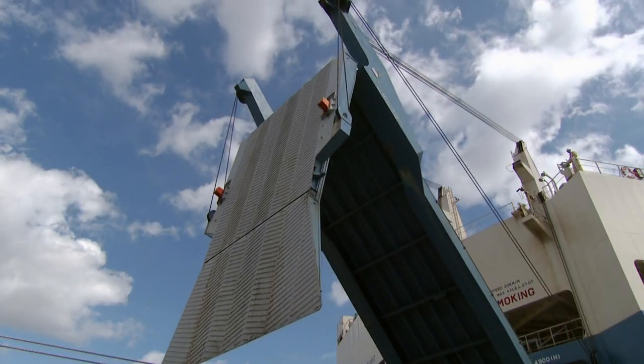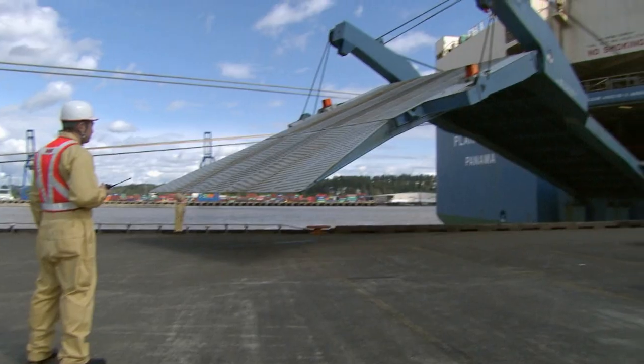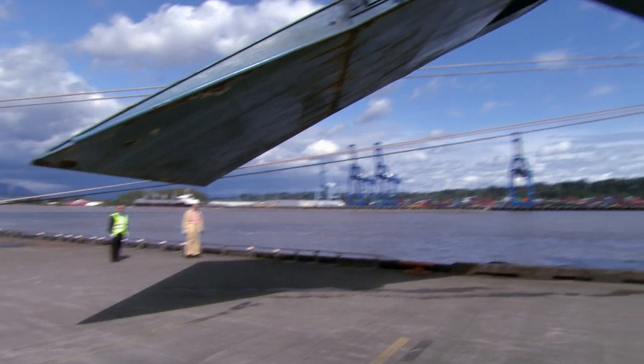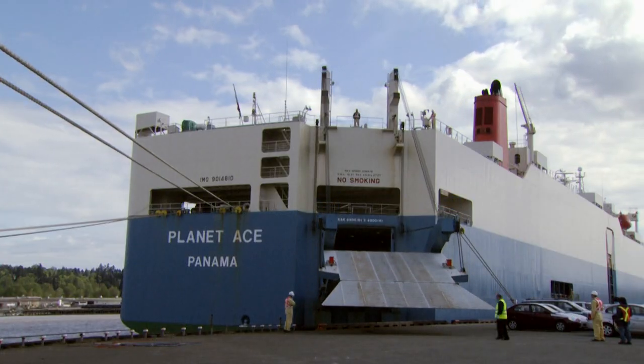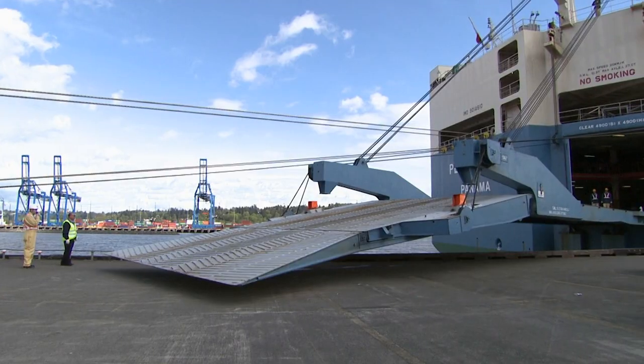It kicked into high gear 12 days ago when it left Japan. Today, they start unloading 3,000 cars. All right, we got a job today. We got 300 cars up there, one bus.